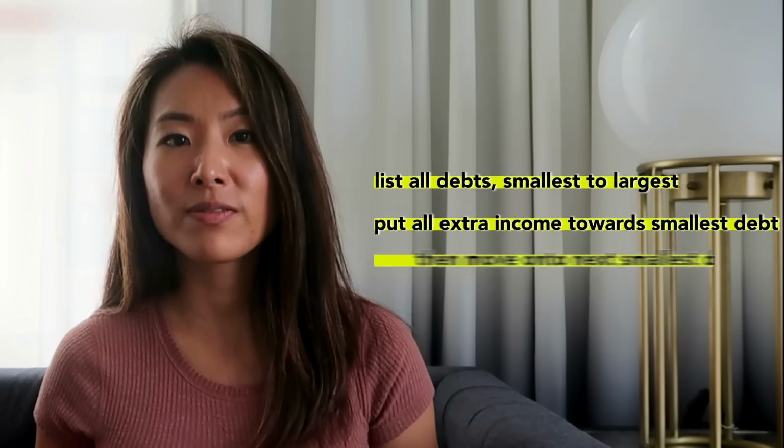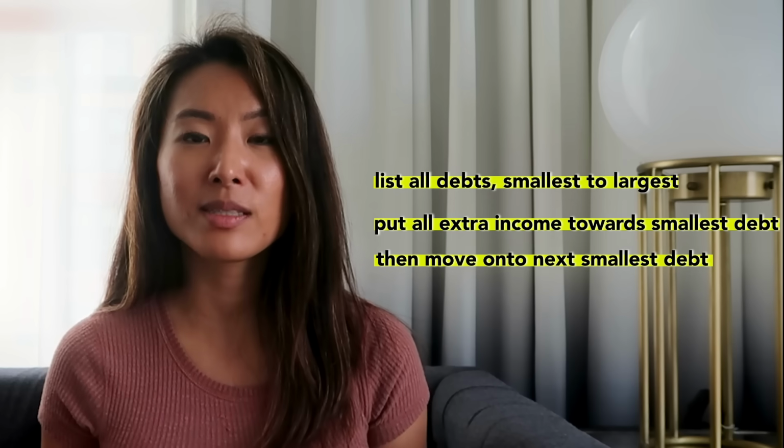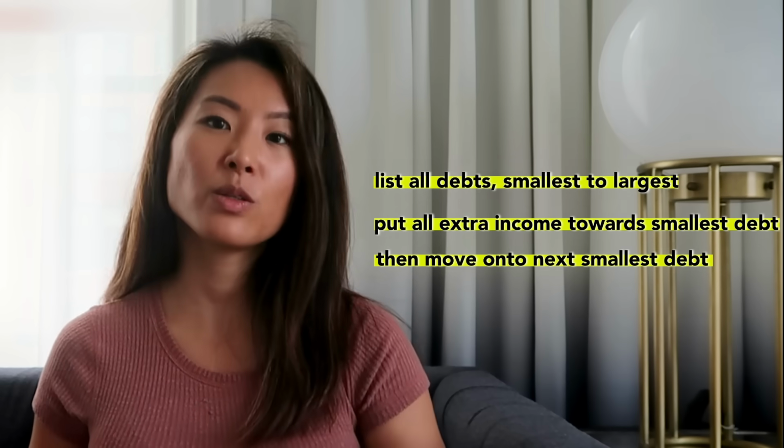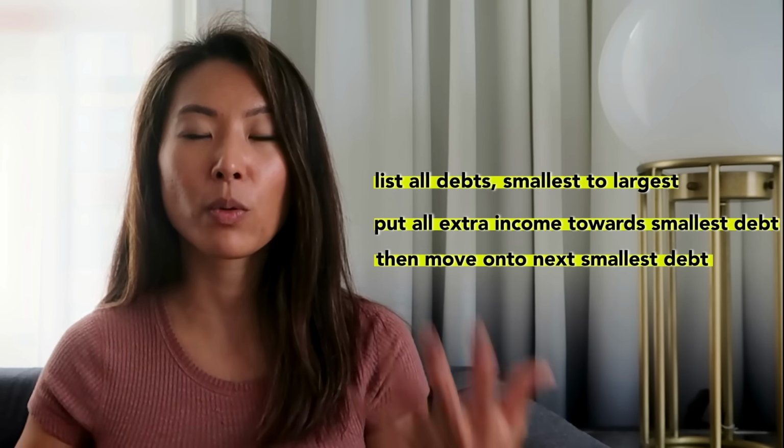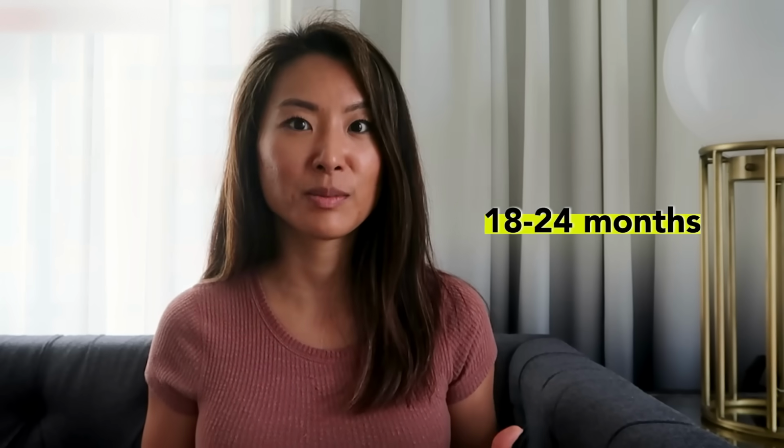When that one is paid off, you then roll those extra payments into the next largest piece of debt, and then you keep going so that the extra payments keep knocking out bigger and bigger portions of each piece of debt. Hence the term snowball, because it keeps picking up more as it keeps rolling. According to Dave Ramsey, the average time it takes for people to finish baby step 2 is 18 to 24 months. I know, not as much as you thought. So don't think this has to take forever.